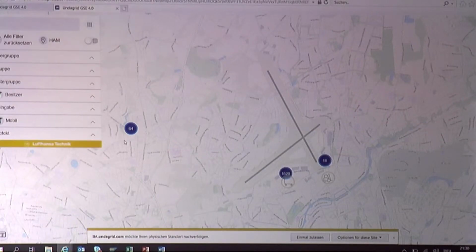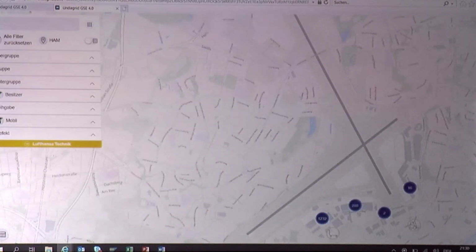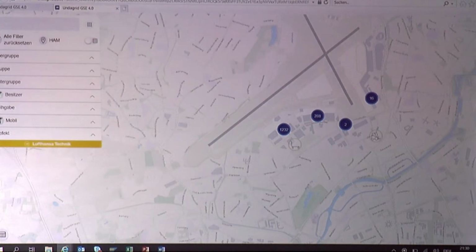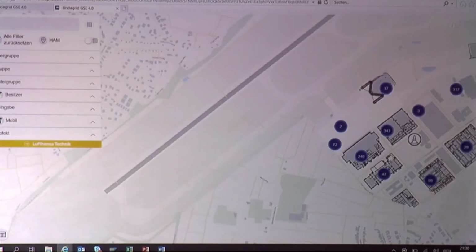And this is another benefit we have. In the past, we searched a lot of equipment close to the airport, and we don't know if maybe the equipment is at the storage site or at the external maintenance supplier. So we save a lot of time, of course. So I will zoom in. And you see, the closer we get, we can see the hangars, very detailed.